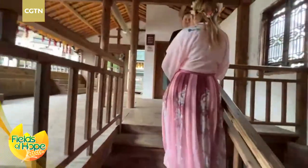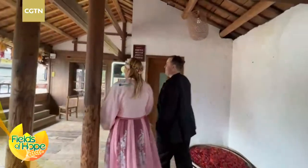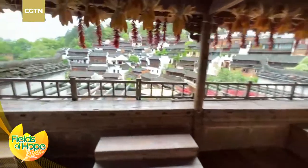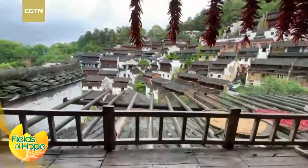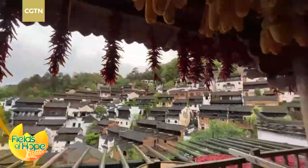Have you come to this viewpoint yet? I have not seen this. Thank you for showing me something new. You're welcome. This is a really nice viewpoint where you can see more of the Hui architecture. And in the pictures that I've seen in magazines and newspapers of this village, you always see this.